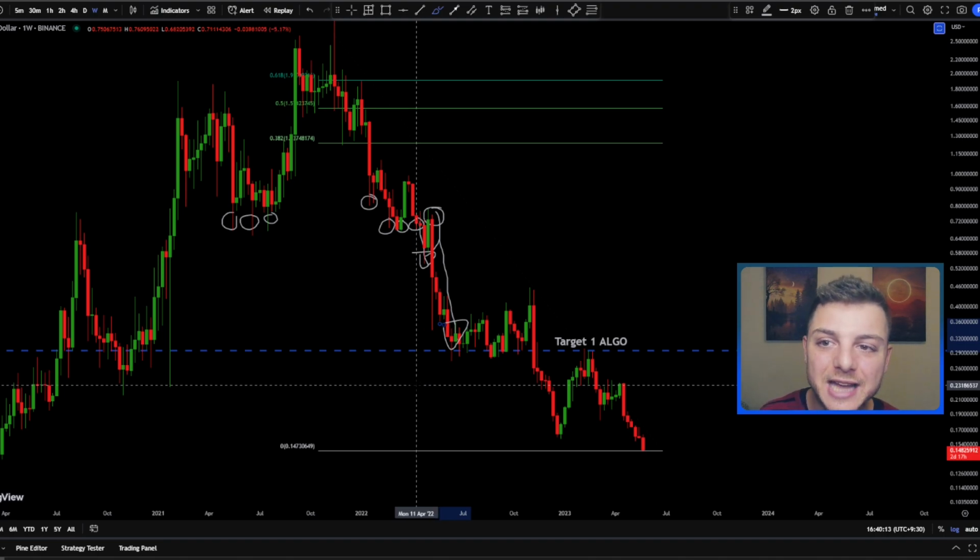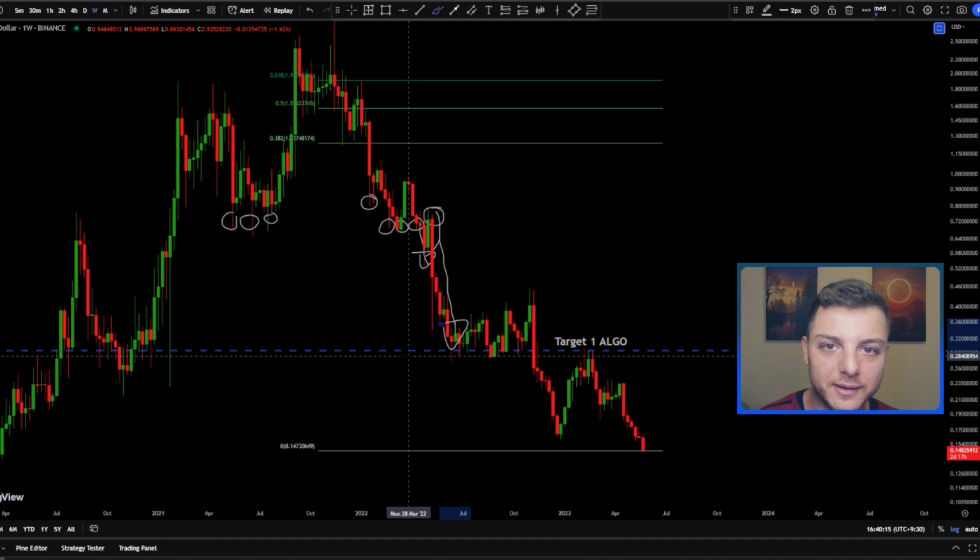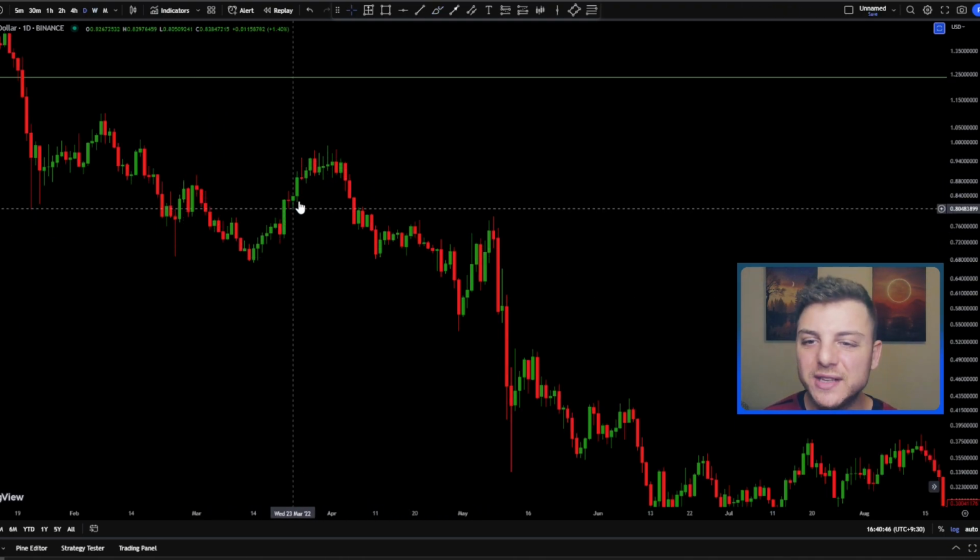Now let me scroll into the daily time frame so you can see this even better. So we're now looking at this part of the chart on this left-hand side.